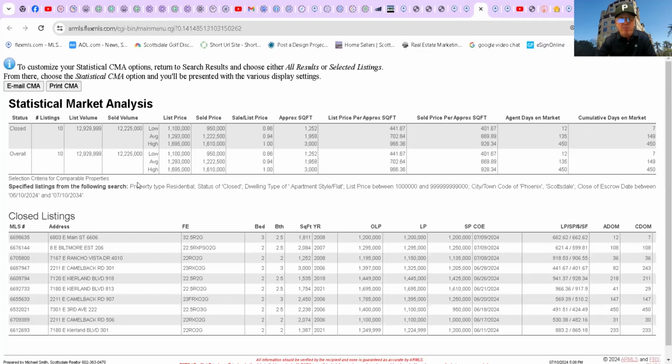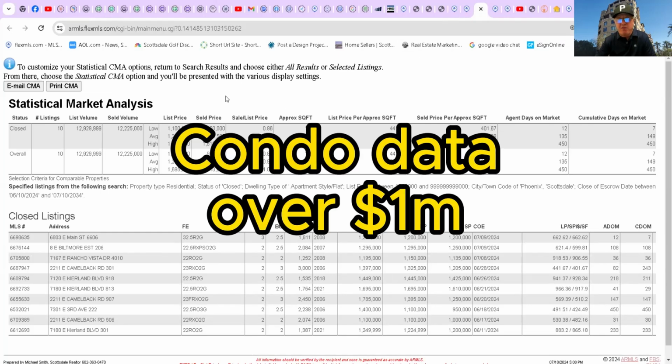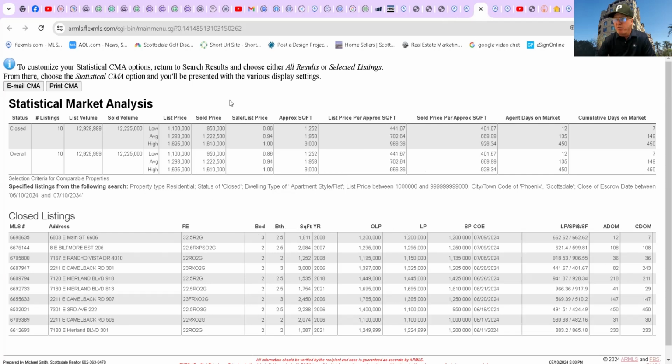Now let's go over $1 million. Between Scottsdale and Phoenix, there were only 10 sales in the last 30 days. Now that is seasonal. Remember that most of the people that are buying multi-million-dollar properties or million plus in Phoenix, they're not here in the summer. So in the summer, their sales probably dropped 50%. But there were 10 sales. The average list price was $1,293,000, so let's say 1.3. The average sold price was $1,222,000, 94% of asking price.